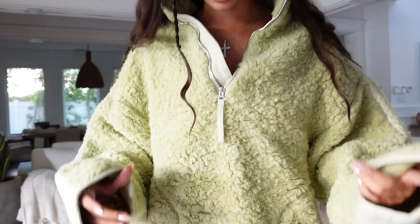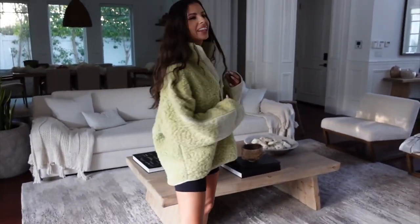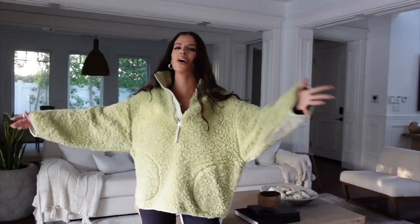But I'm not gonna lie, this is so cute and I love this. I love how oversized it is. I want oversized everything, so this is kind of perfect for me. I love the vibe that this is. Tell me this isn't the most comfy, cozy thing ever. It does look pretty cozy.